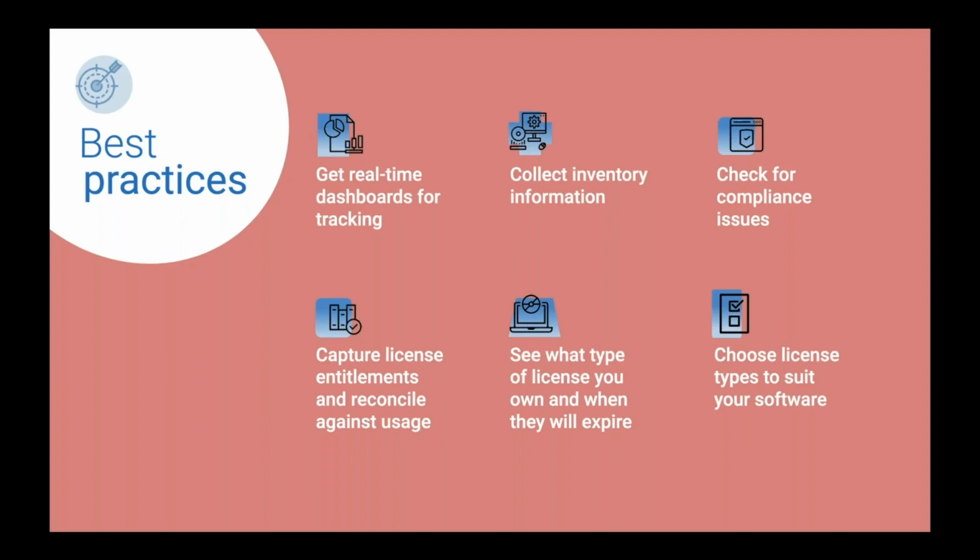Capture license entitlements and reconcile against usage. So that is how you can bring in the licenses into ServiceDesk Plus, reconcile it against the usage, allocate it to installations, and see how compliant you are.